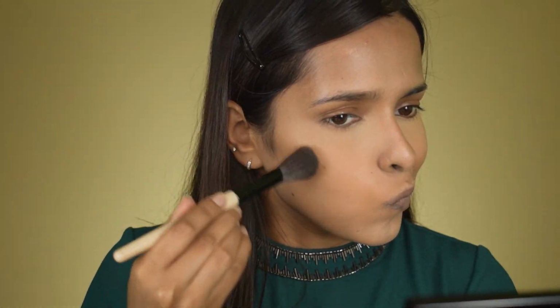Alright, so I feel that we can contour with this shade. It's dark enough for me. It's more of a red toned contour shade. And obviously I applied too much, so I'm gonna sheer it down. If we consider the fact that my whole face was dewy at one point, this is gliding like butter. So you can see that line.